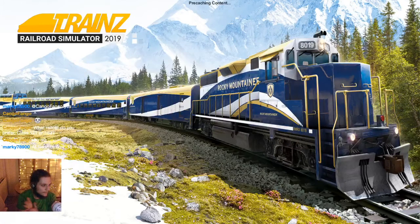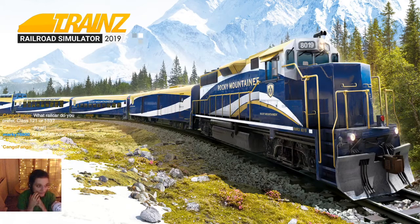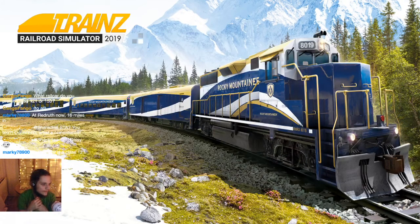What rail car do you prefer? Class 121 or 153 or all? Which was class 121, the older one that was in BR Green as well? Or am I misremembering things? At Redruth now, 16 miles in. Great, sure it is. Oh, what a coincidence! 121 Daisy. Oh, right. All right, Daisy, yeah. Bubble car is a class 121. Yes.